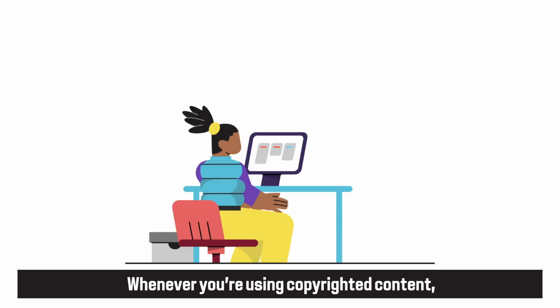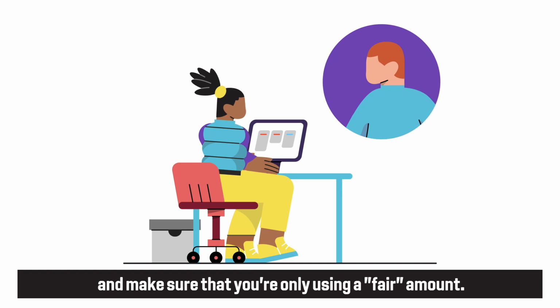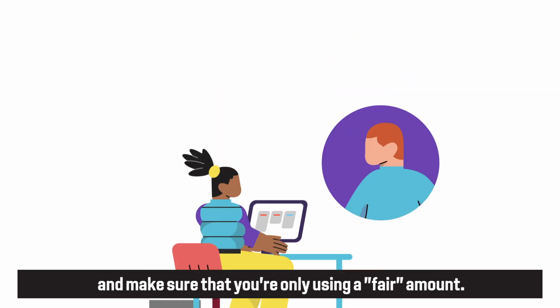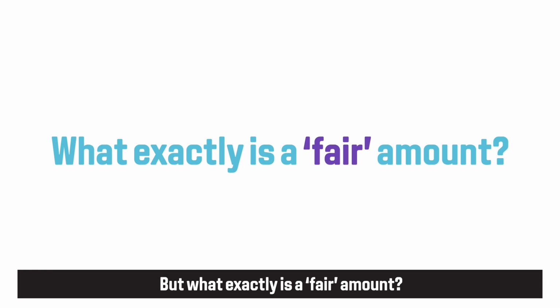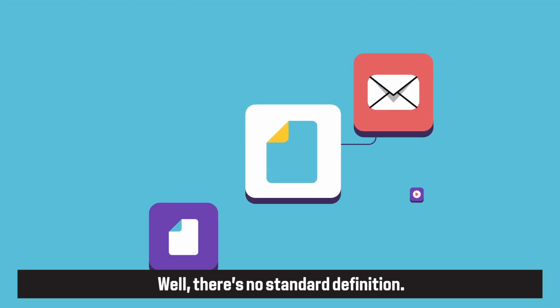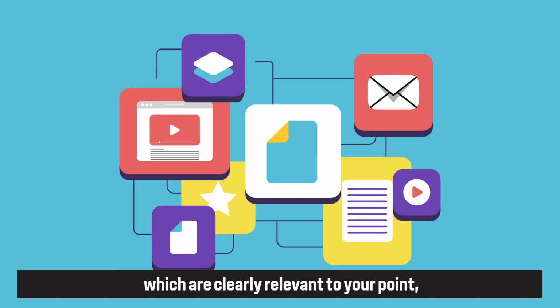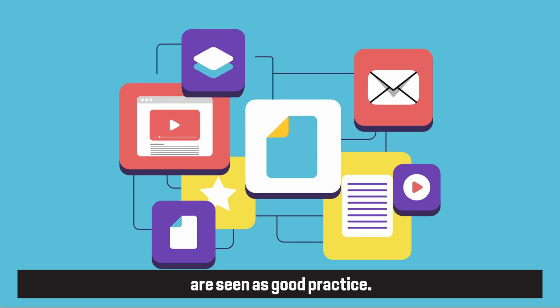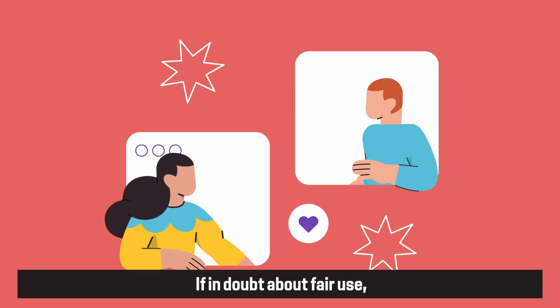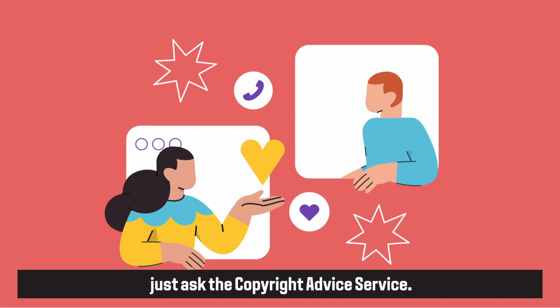Whenever you're using copyrighted content, you will need to credit the copyright holder and make sure that you're only using a fair amount. But what exactly is a fair amount? Well, there's no standard definition, but short reference excerpts, which are clearly relevant to your point, are seen as good practice. If in doubt about fair use, just ask the Copyright Advice Service.